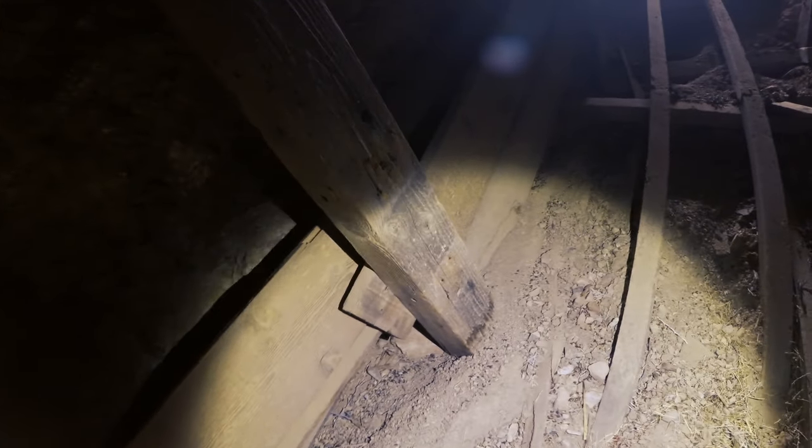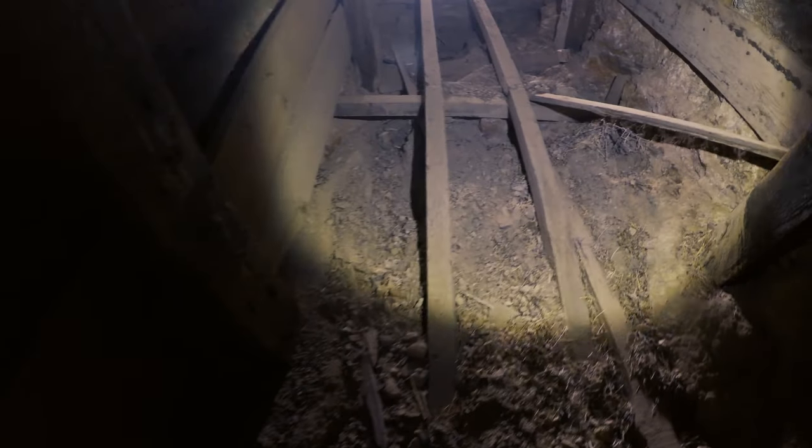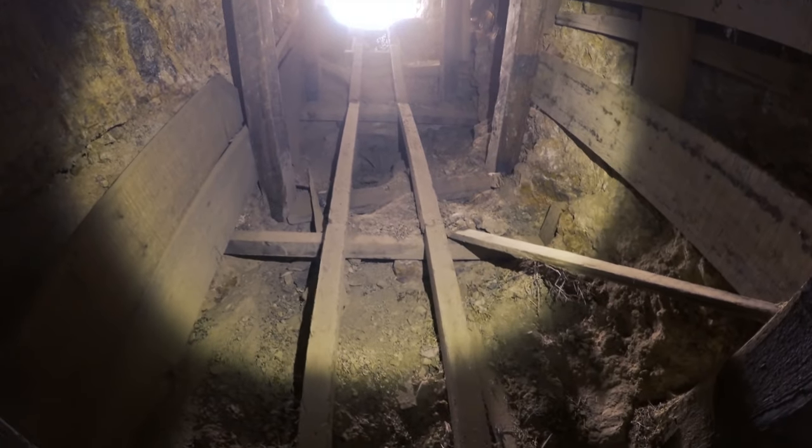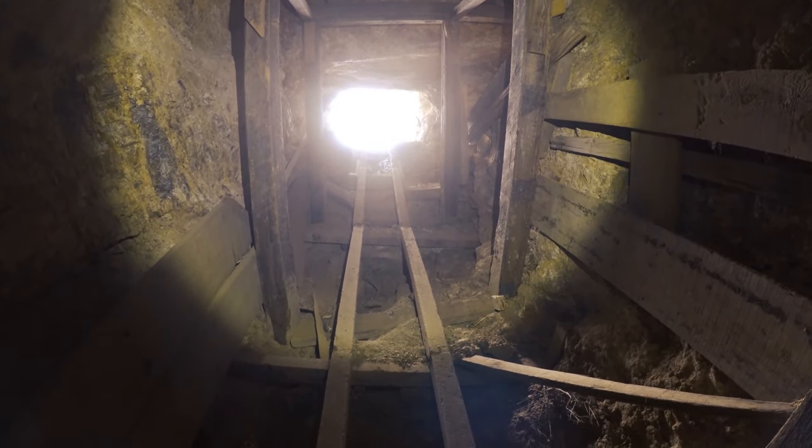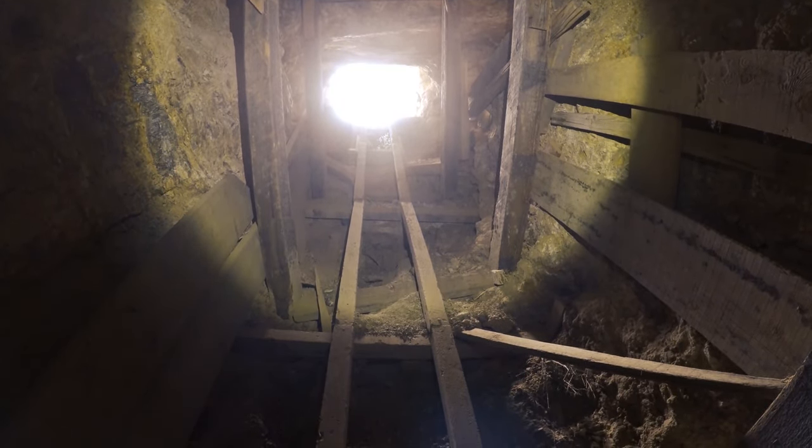Shoot. I was hoping that this would be another access point, maybe into the larger mine. Okay, looking back up. All right, I'll just meet you folks back outside the mine. I'll meet you up there.